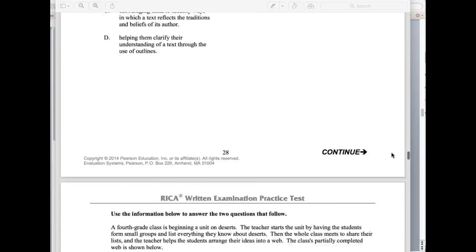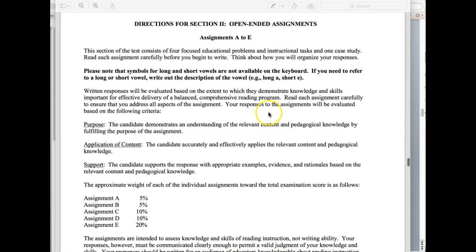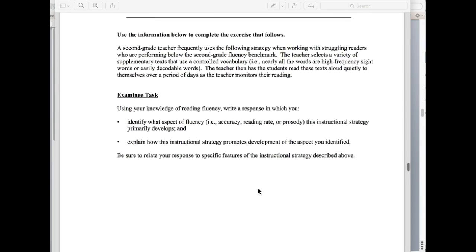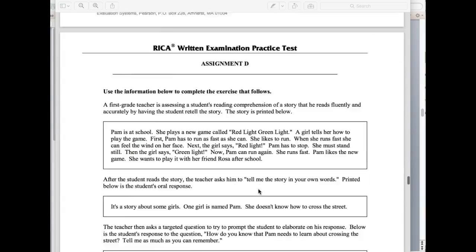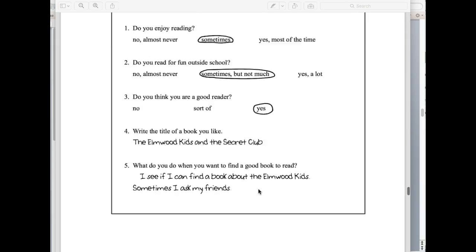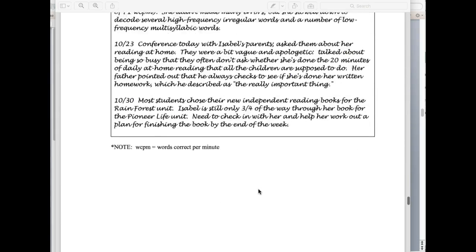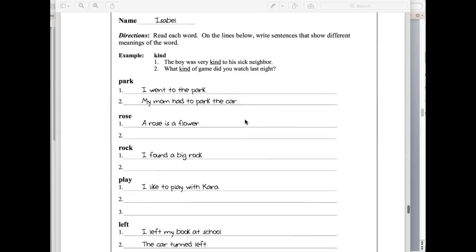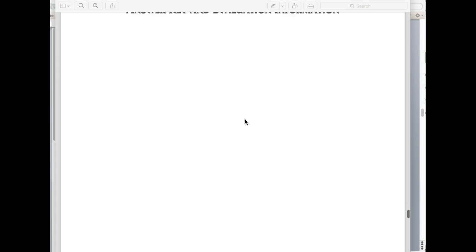50, 55, and 60. Okay, so now you'll see that there's the open-ended questions, and you can go through and read that. So there's assignment A, assignment B, assignment C, assignment D, and then the case study at the end of that. This is all part of the case study because they show you multiple types of documents, and then you're supposed to come up with a plan, usually around that. And it's usually a plan of what you would do for the student based on the different assessments that you've gathered. The very last part of it is the answer key and evaluation information.